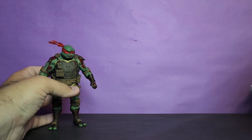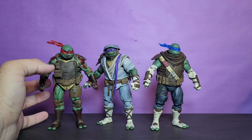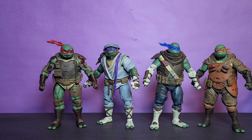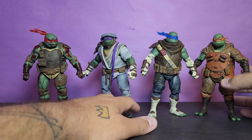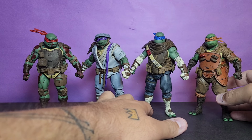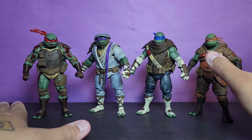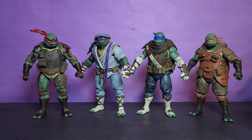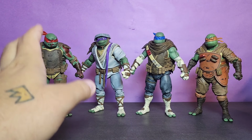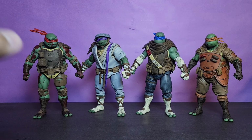So, getting these turtles out of the packaging, I gotta say, it's pretty incredible how good this set is. I was not expecting to like this set as much as I did, but I'm really happy that I waited and got them, because it's a ridiculous amount of detail in these things. I mean, sure, there are arguments to be made about certain aspects of these figures that maybe aren't great, but you gotta respect how much detail NECA pours into their action figures, and these are a great example of that.